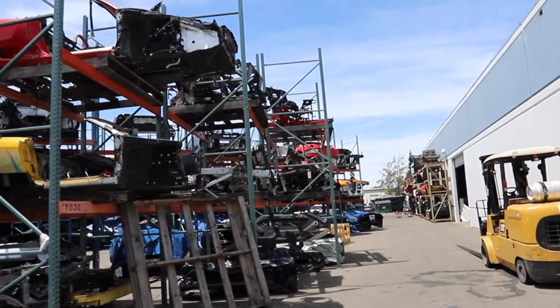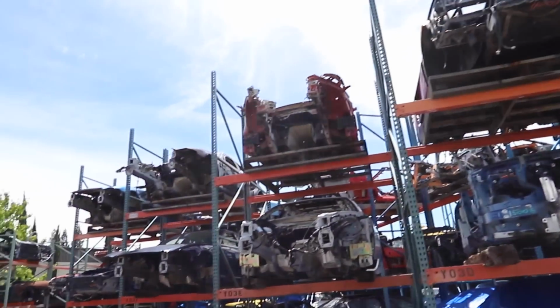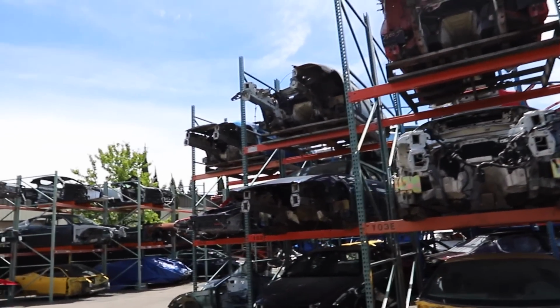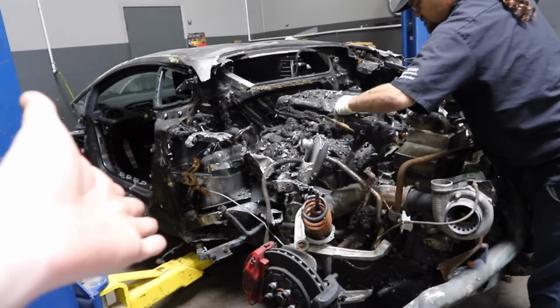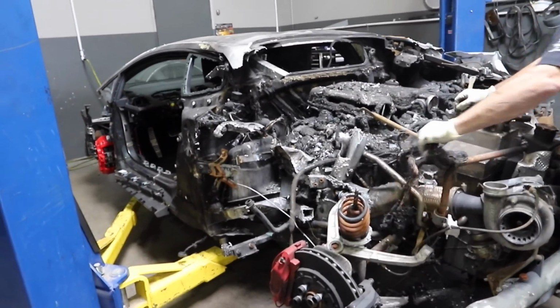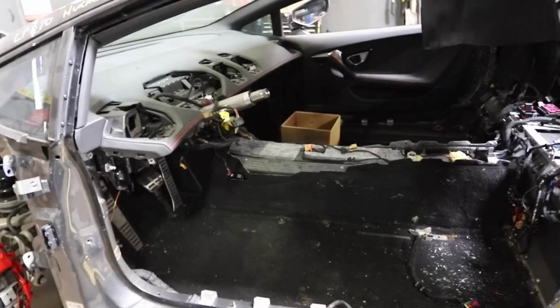No, in all seriousness, these guys have an insane selection of different cars that we could use to be the basis of any insane build, but there's only one that is gonna work for this build. And here it is. I shouldn't be laughing, it's so expensive.